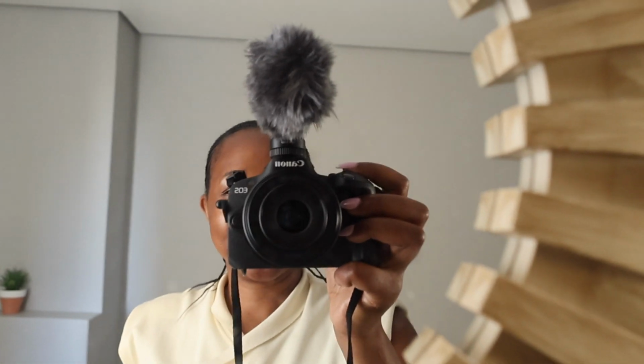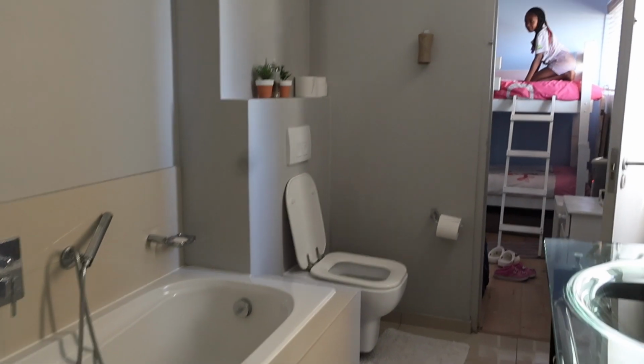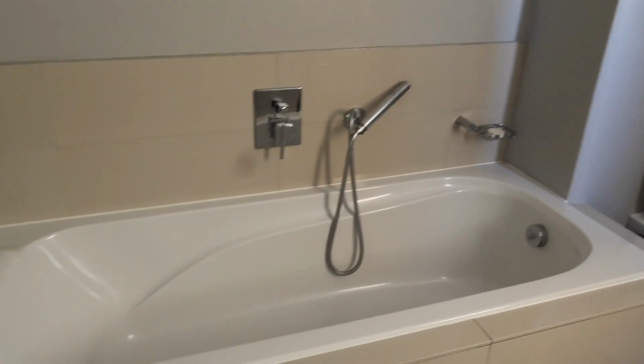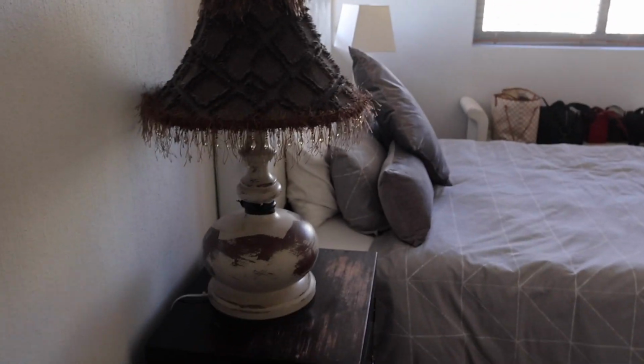So this is the shower. And that is me. And the sink, the washing basket, toilet, and tub. And then from here, you walk straight into the main bedroom.